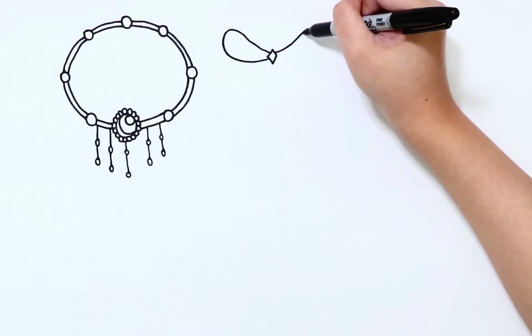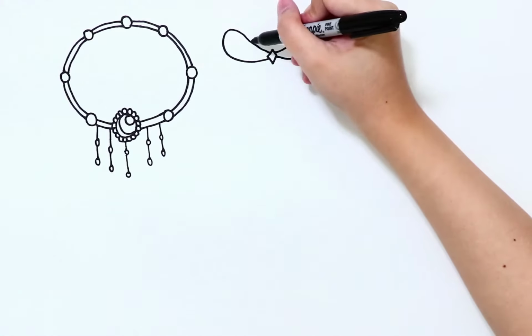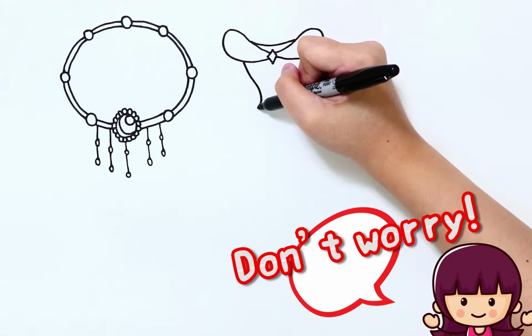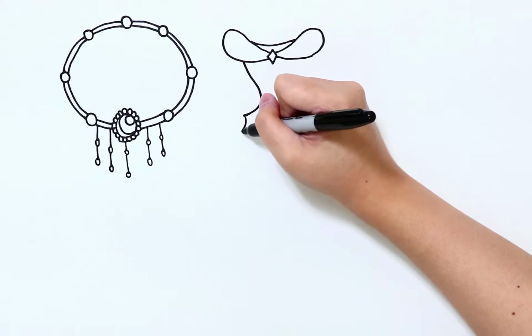All right, so number 2. Snow White is supposed to be 14 years old. She's the youngest Disney princess. I bet you did not know that Snow White was only 14 years old.